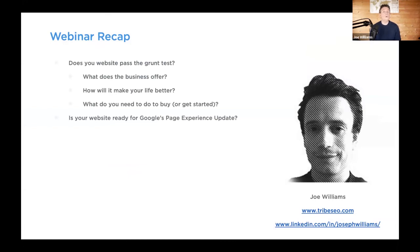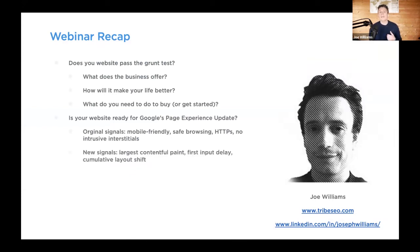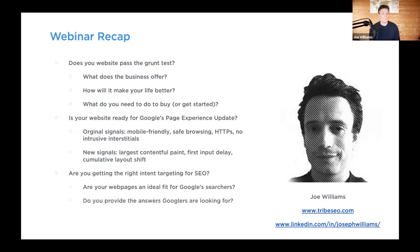Is your website ready for Google's page experience update in May? Does it pass the original signals? These are more straightforward to get right. Does it pass these new page speed signals? This probably requires a bit more work, and you might need to speak to a technical person to get them right if your website doesn't pass already. And are you getting the right intent targeting for SEO? Are your websites an ideal fit for Google searchers? Do you provide the answers Googlers are looking for? Can you improve your web pages to increase searcher satisfaction?